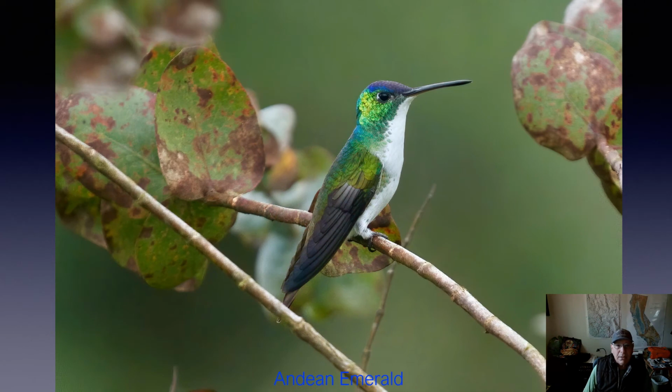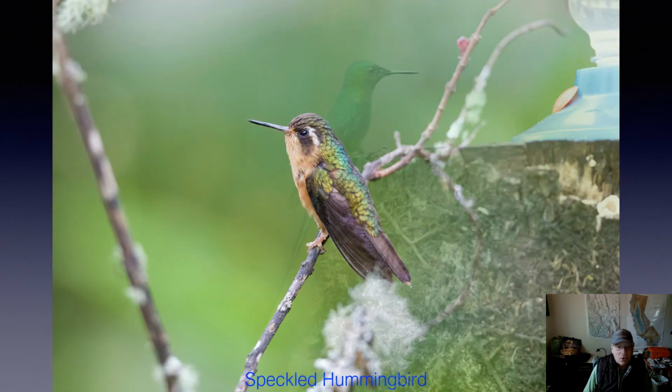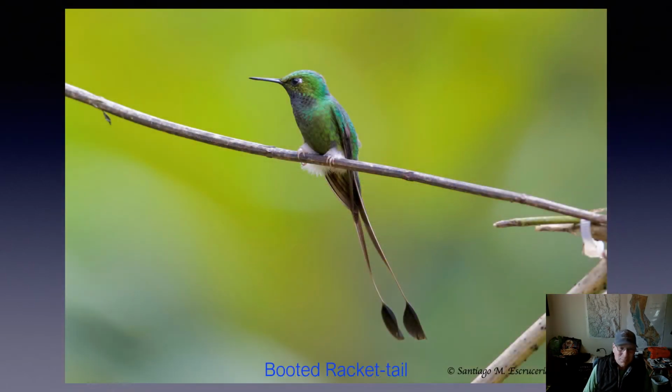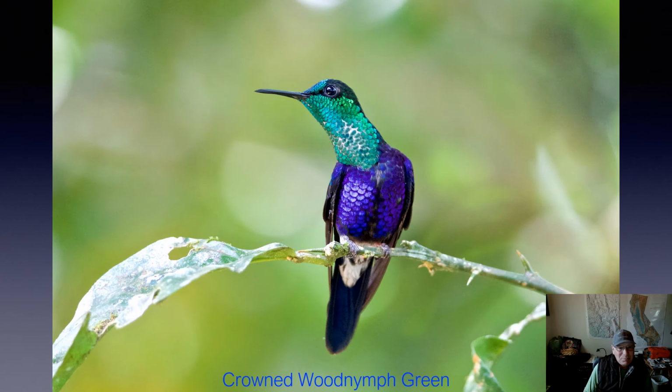Andean emerald, speckled hummingbird, long-tailed sylph, purple-throated woodstar, booted racket-tails. Again, these are right. Black-throated mango. We have a green-throated mango too. Crowned woodnymph. This is the green subspecies.